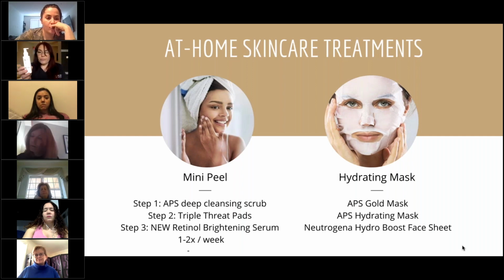It works very well. You rinse that off, and then you can put on a brightening serum, which is our new product. It's a retinol, 5x strength retinol. You just put that on and you go to sleep. And that would be a great thing to do once, twice a week, just to help keep your skin looking fresh, looking good, looking like a glow.